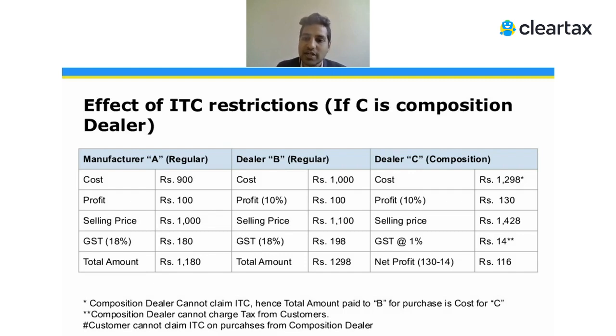Assuming that he keeps a profit margin of 10%, that comes to roughly 130 rupees. The selling price will become 1428 rupees, on which he'll be required to pay GST at the rate of 1%, because the turnover over here is 1428 rupees. In this case, his profit will be 116 rupees. Though his cost is increasing, you can see the net profit is 116 rupees that he is attaining after all these things.